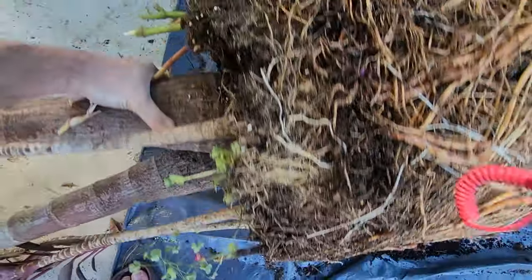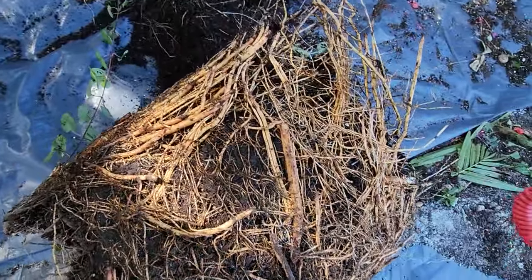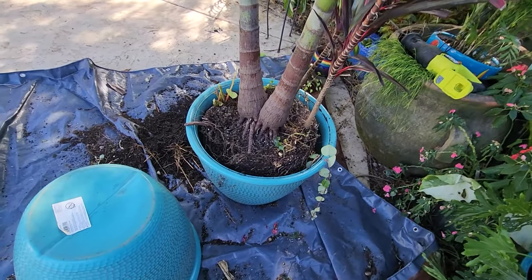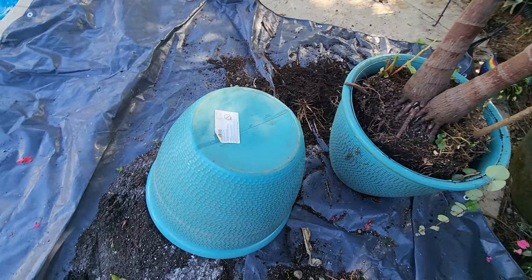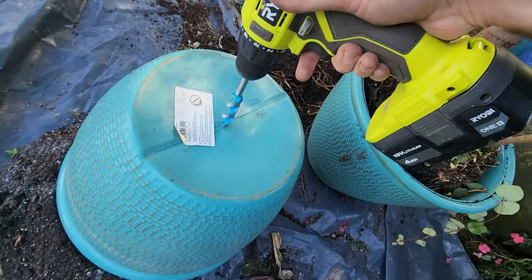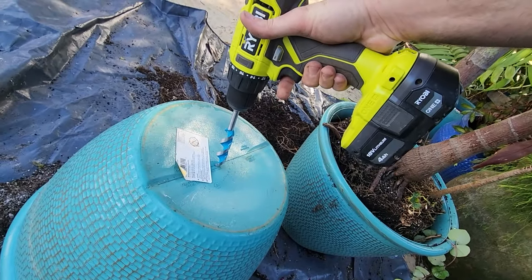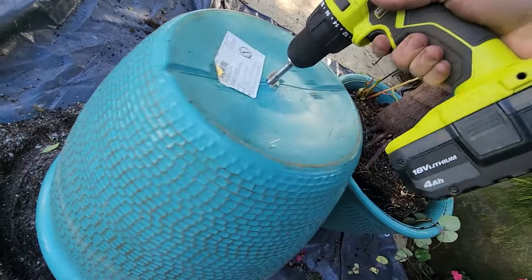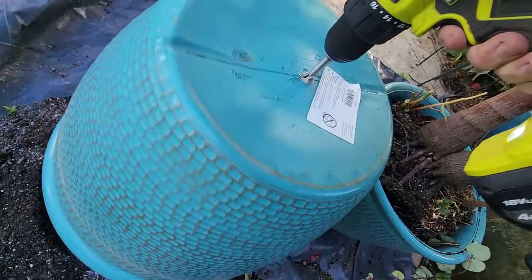I know there are people who are gonna be so upset, so mad that I did that, but trust me, it's okay. They don't mind that much. The adenidias are pretty tough, and I didn't have to take off that much root anyways. I have another container that matches this one but doesn't have any drainage holes, so I'm gonna pop a few drainage holes.